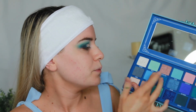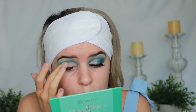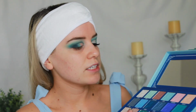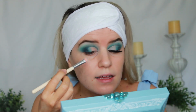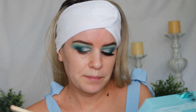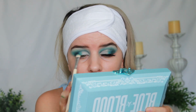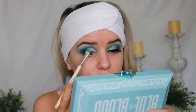And I'm also going to take just the tiniest bit of blue blood on top of that, and just bring that more towards the center. And then after those colors are blended together, I'm going to take this shade right here, Mint Tea, and I'm going to use that to set the lid. Then I'm going to take a little bit of Flourishing again, just a little bit, and just kind of flick it around right here just to help blend and mesh those colors together.